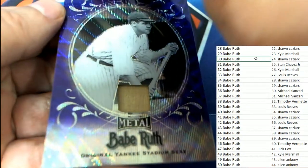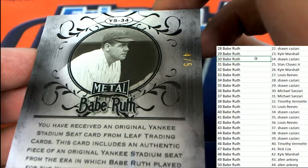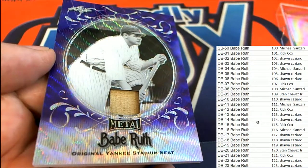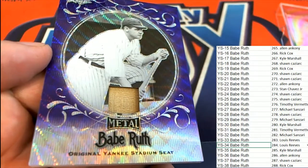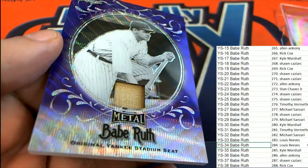Congratulations. This is going to be a parallel, and it's 4 of 5. It's YS34, I believe. Let me just tweak the camera a little bit. We got YS34. Good luck, everybody. YS34 is coming out to Lewis R. Way to go, Lewis. Nice hit with your original Yankee Stadium seat relic, and it's a really low numbered parallel, 4 of 5.